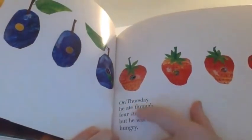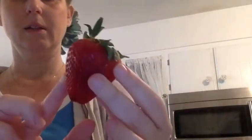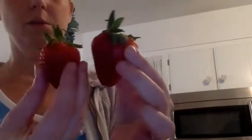All right. On Thursday, he ate through four strawberries, but he was still very hungry. Let me look at my strawberries. How do you eat your strawberries? You cut them up. Okay, got my strawberries. Oh, look at this big strawberry. Look at that. With a medium-sized strawberry. There's some big strawberries. Look how big these strawberries are. So big. What do you think I should do with these strawberries? Should I cut them up?